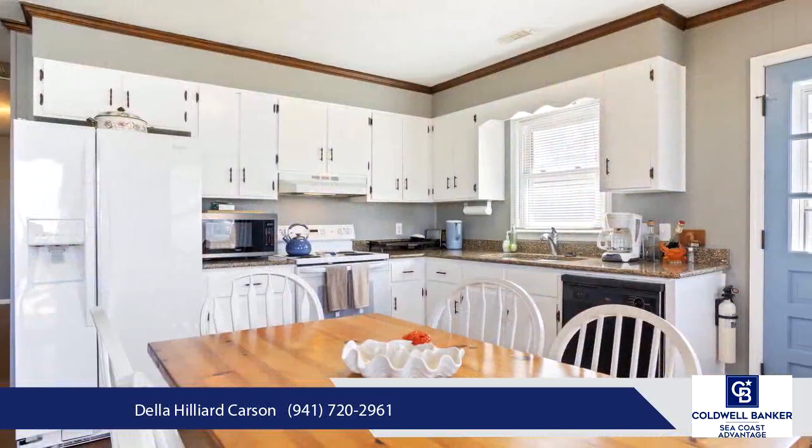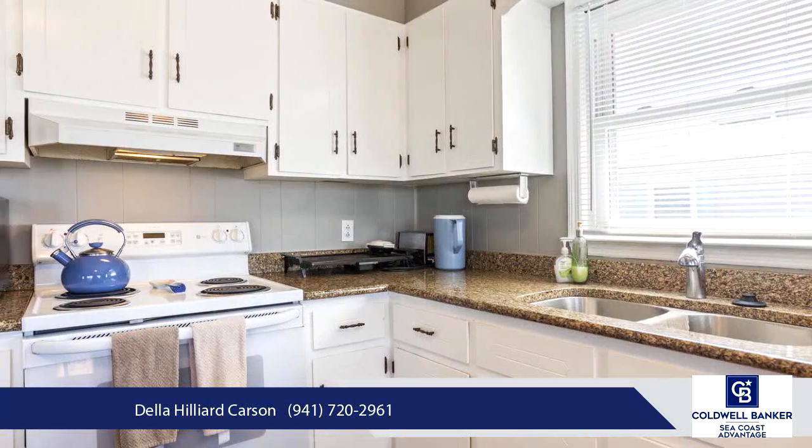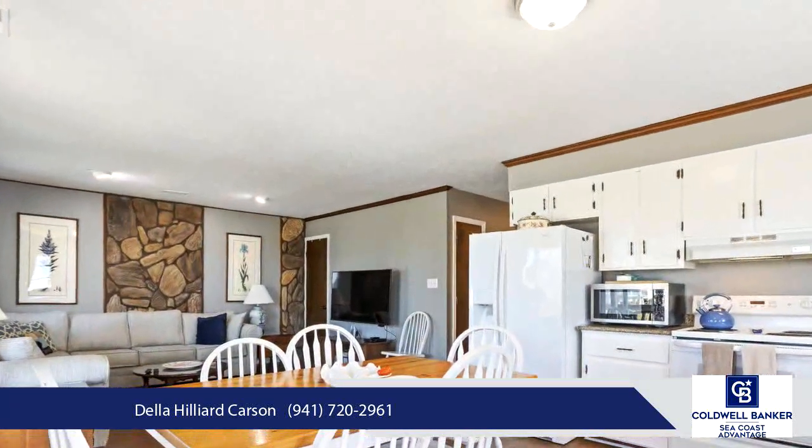This property is turnkey and comes completely furnished and ready to occupy or rent. Just bring your suitcase and some groceries. Both the back deck expansion and the basement were permitted when built.